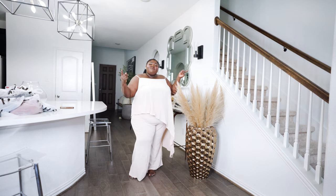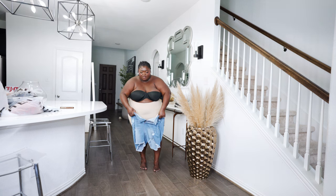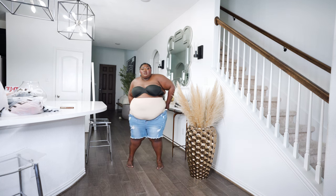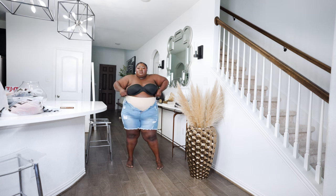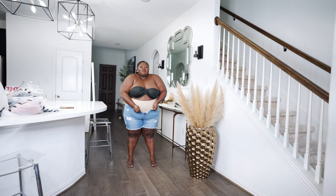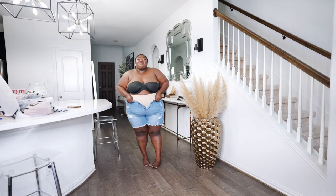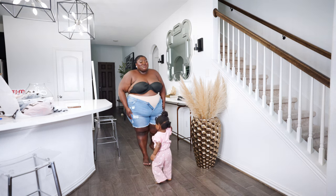Let's move on to outfit number two. Outfit number two is this jean short. Let's try it on. I don't think this is gonna fit me. It's stretchy. So it's definitely not fitting me. See, even if I tried, it wouldn't work. But I need this in another size because these jeans are so cute.